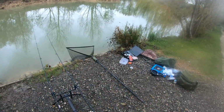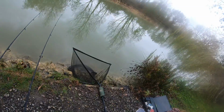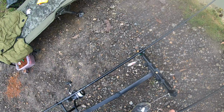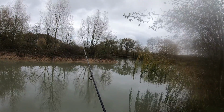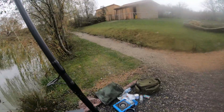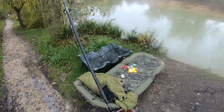Right, I think it's time to bring in my right rod. Absolutely nothing on that liner wise. So yeah, that's really, really close to the island, that was. A bit too close, to be honest with you. Still like another solid bag.